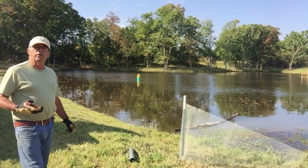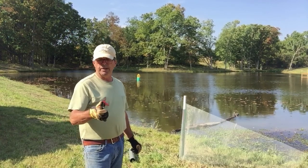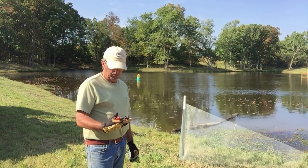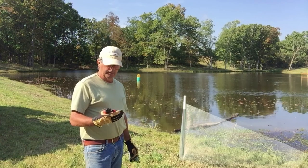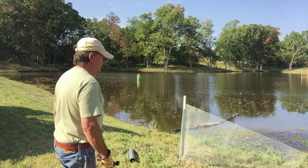I'll tell you what, if you ever buy a pair of wire cutters for fences or whatever, these Knipex are really, really good. They're expensive, but they are really great wire cutters. I mean, you won't find a better pair, and they last forever. Made in Germany, so that just gives you an idea.